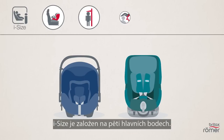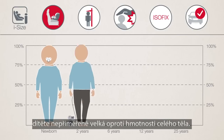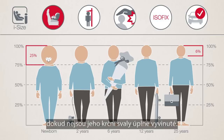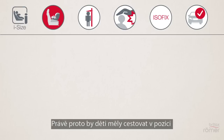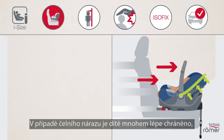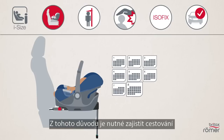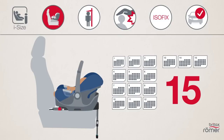I-size is based on 5 key points. First, during the first months, the weight of the baby's head is disproportionately high compared to its overall body weight. The baby can't support this weight on its own until the neck muscles are fully developed. Children should therefore travel in a rear-facing position for as long as possible. In the event of a frontal collision, the baby is significantly better protected because it is pushed into the seat. For this reason, it's now mandatory for children to travel in a rearward-facing position for at least 15 months.